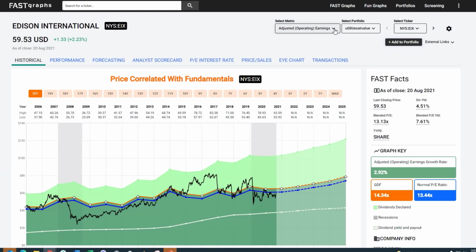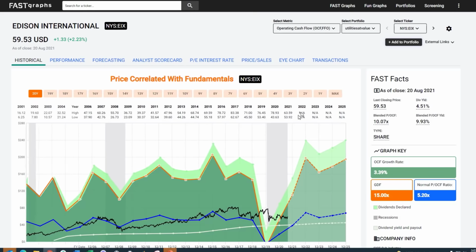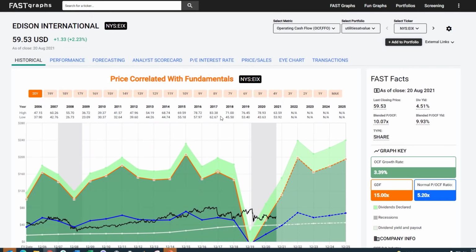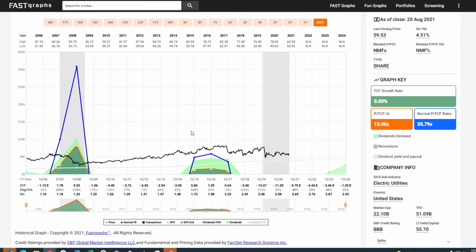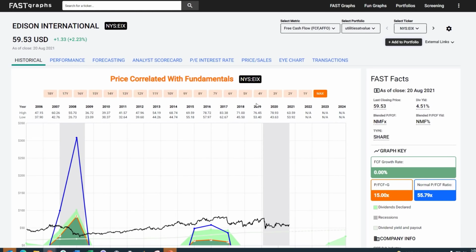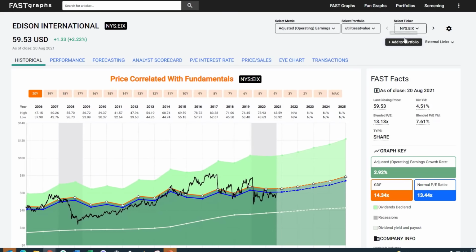So if I look at them using the new faster version of FAST Graphs here, when I look at operating cash flow, we've had pretty decent coverage. Their operating cash flow collapsed during COVID. But if I look at them from a free cash flow point of view, for the reasons I've already stated, the company has very, very poor free cash flow, actually negative free cash flow. And yet, they do provide essential services and so on. From an earnings point of view, they don't really look too bad.